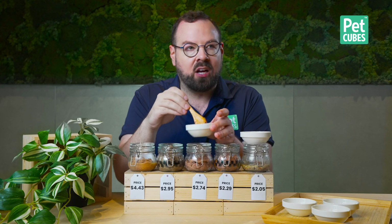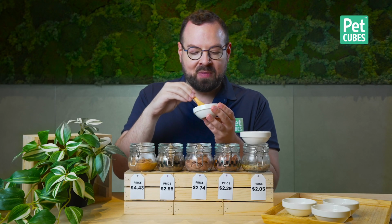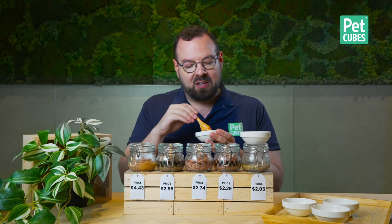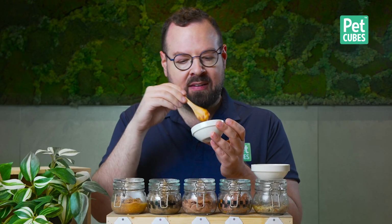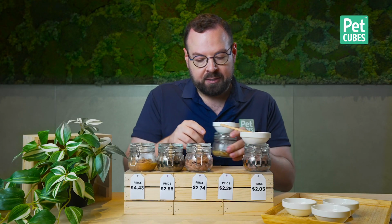And look at it, look at this color. You see how it's pink? That is not natural color. There's an ingredient called color. This is disgusting. So because they're adding in all of these cheap things and it's meat byproducts, I'm getting the impression this is cheap AF, David.